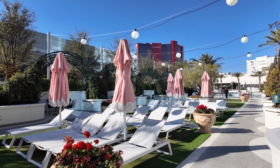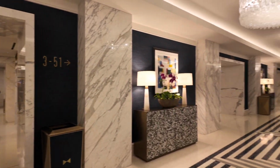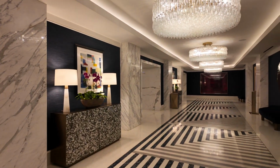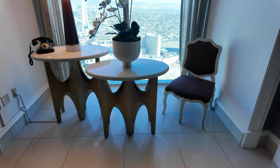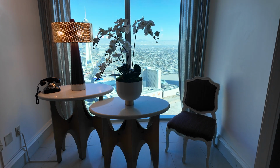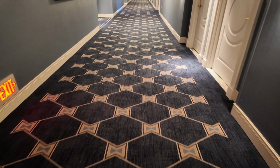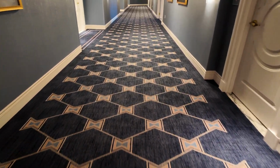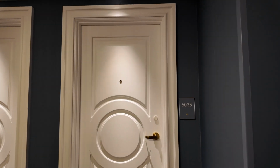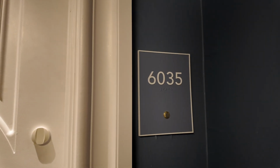Okay, now let's head up to my suite. So my suite was located on the 60th floor, really nice lobby here. And I was upgraded from my base level room to a royal suite. Really nice of the property to do that. It's beyond what is required of the Fine Hotels and Resorts rate. Usually it's just a one category upgrade, so they definitely hooked me up here. Suite 6035 if you want to request this room exactly when you check in.